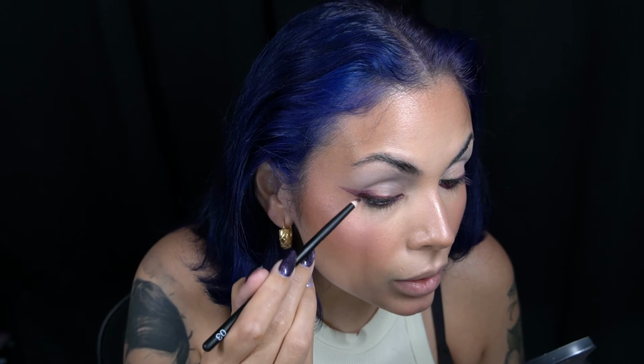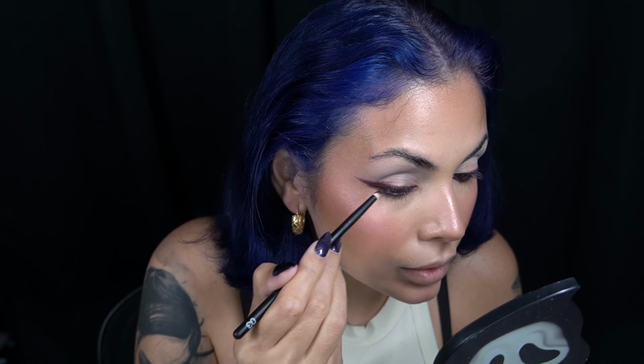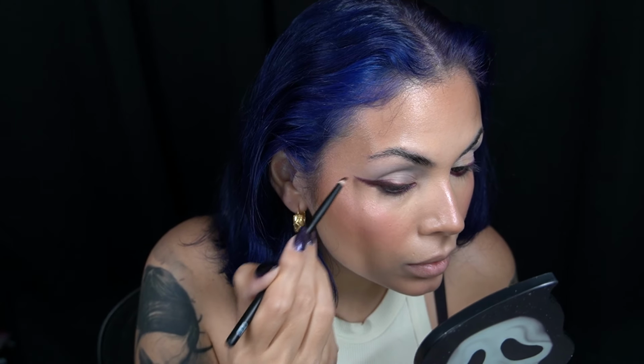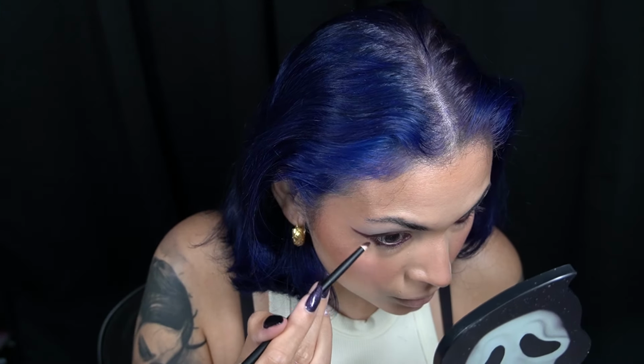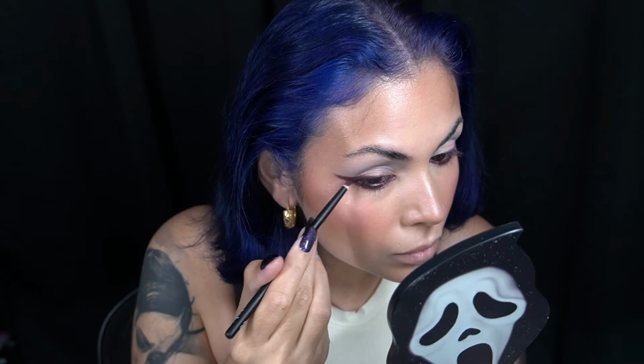I'm going to go into my Devour palette here, and I'm going to start with Carnivore, which is a dark red brown shade, and I'm going to work this into this outline that I've created with the Urban Decay. And do the same thing on this side.